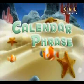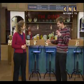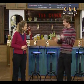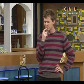Calendar phrase. You know, I was making this thing, and my dad came along and told me, Gabe, you need to follow the directions. It's very important to follow the directions. Do you think he's right? Yes, I agree with your dad. You should follow the directions. Well, I'll keep that in mind next time I'm making something.